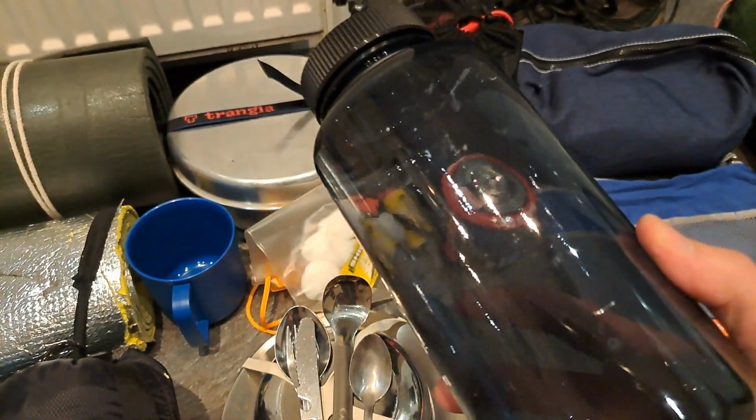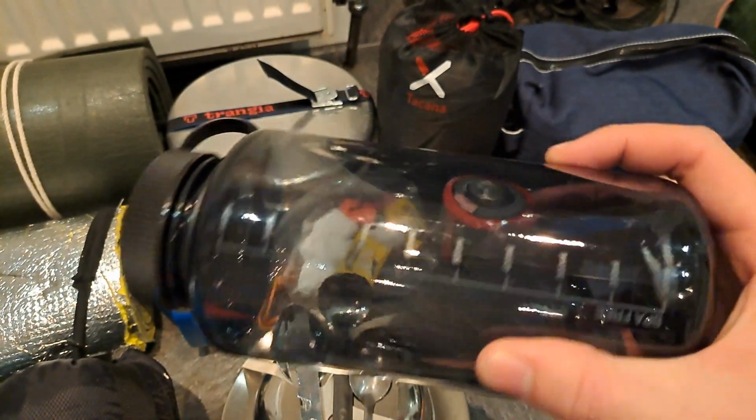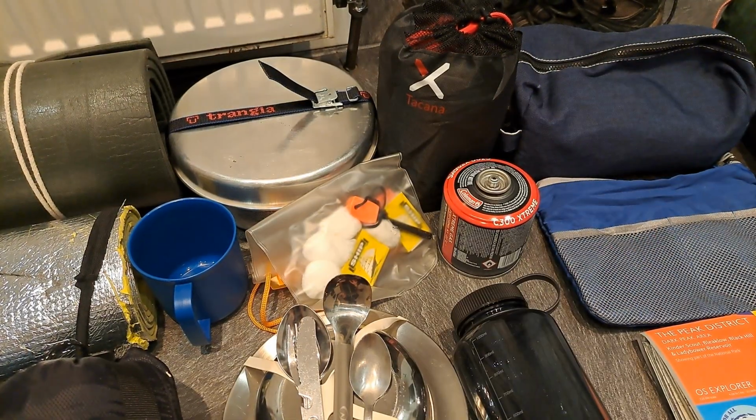Water bottle, I've got a couple of different water bottles I've taken, but for this video, this is just a kind of standard one I use, 1 litre plastic bottle. For hikes where I'm going to be going through a bit rougher terrain, I sometimes take a metal bottle.